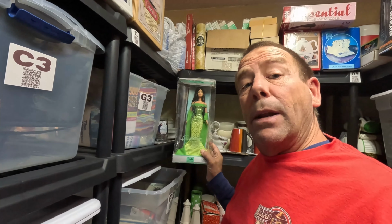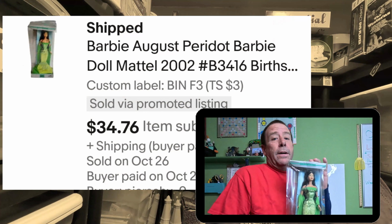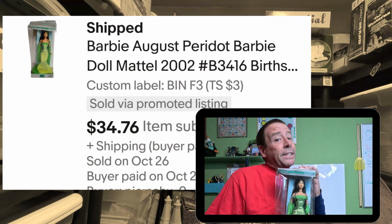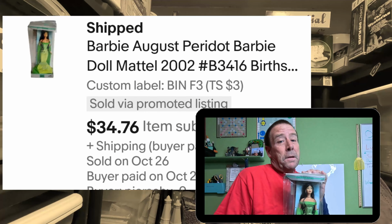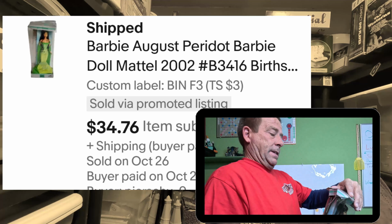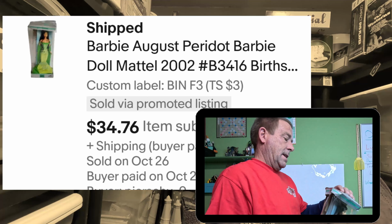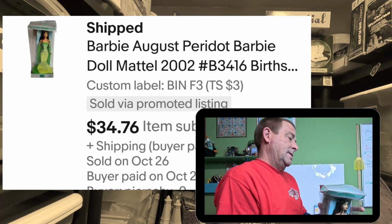So I picked this up at my local thrift store. I'm into it for $3. This sold for $34.76 and the buyer is paying $10.25 in shipping. So I'm going to get that pushed back in.